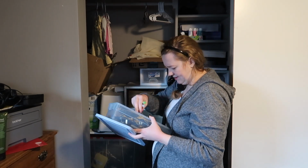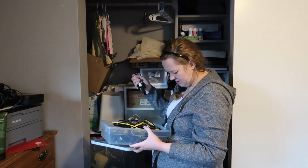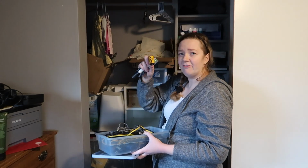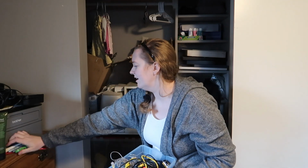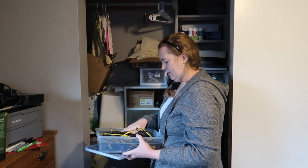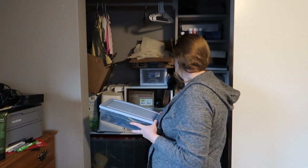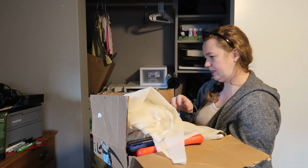Let me pull the pens out though. I don't think the pens need to be in there. There's film. Why is that in there, Devin? I don't know, but I'm not gonna deal with it. I think this might have been from his parents' house, but I don't really know. I'm gonna see what's in here really quick.